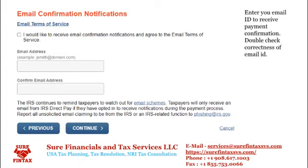Enter your email ID to receive payment confirmation. Double check correctness of email ID. In this email ID you will receive payment confirmation. Select continue to proceed for payment confirmation.